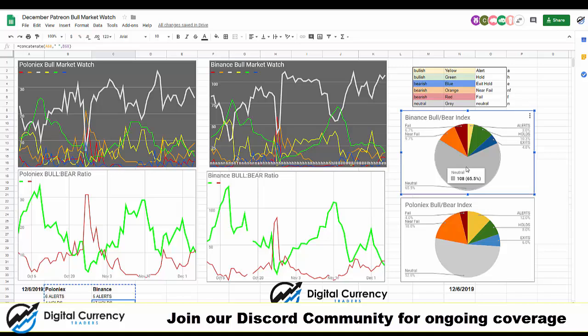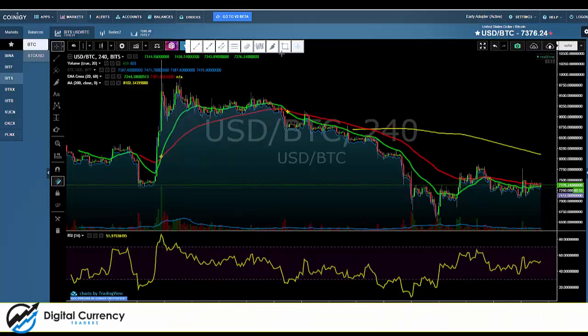As they start to surge down into the near fail status, it's important for us to let go of the alts. If they start going up into the alert status, it's time to get prepared to lay out your altcoin portfolio. And now let's finish up with a quick review.